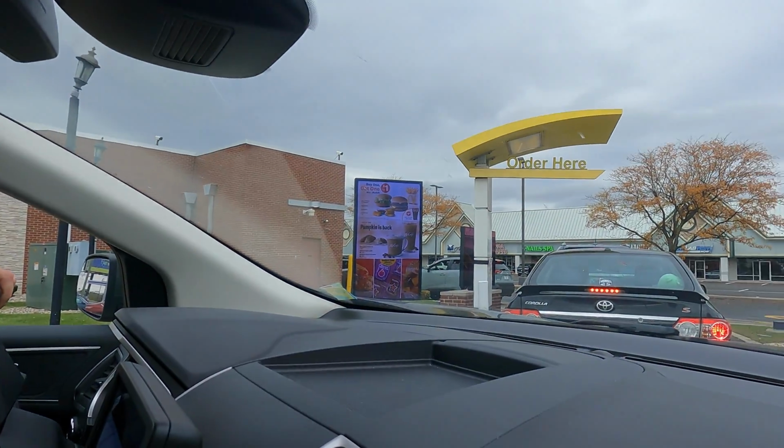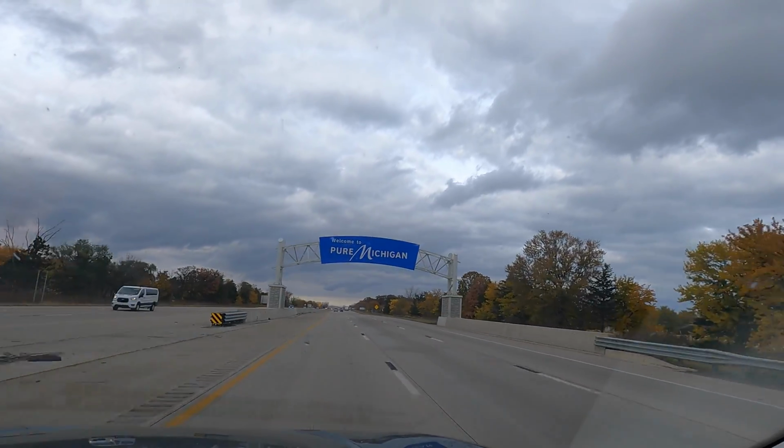Oh yeah, one final pit stop. McDonald's. Home sweet home.